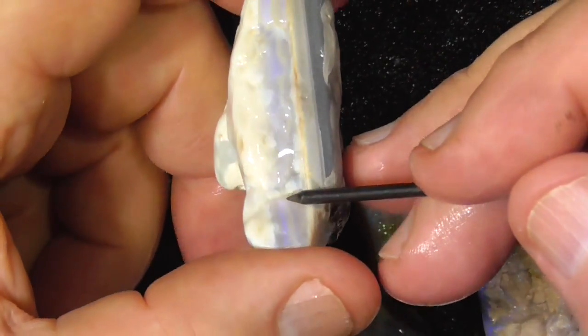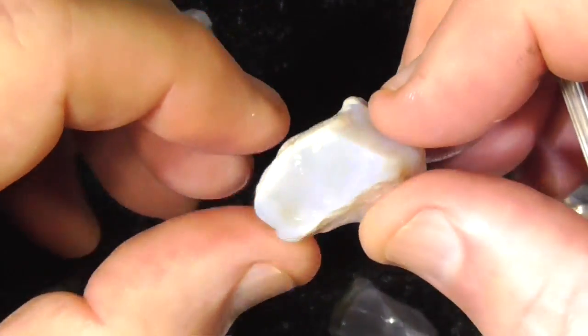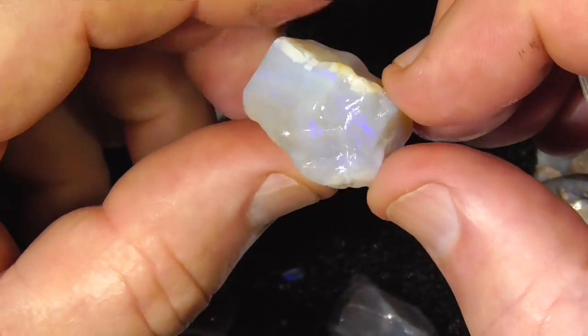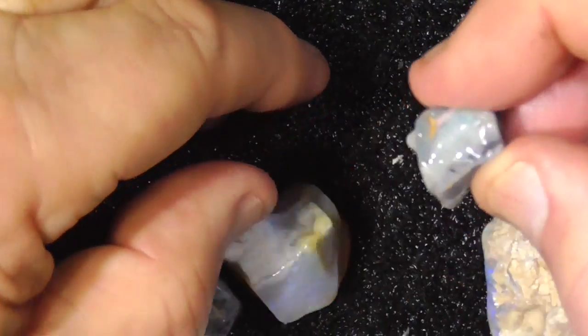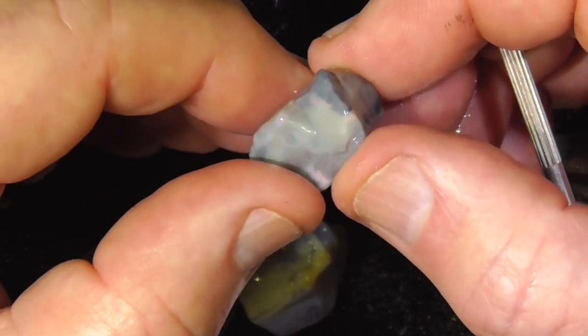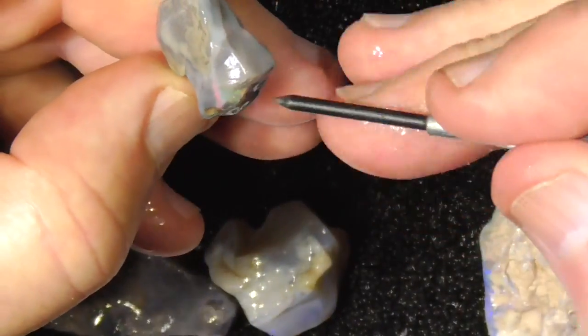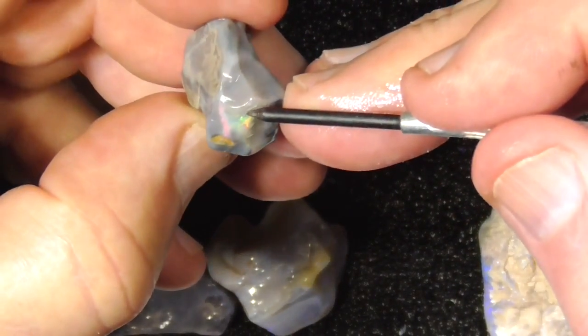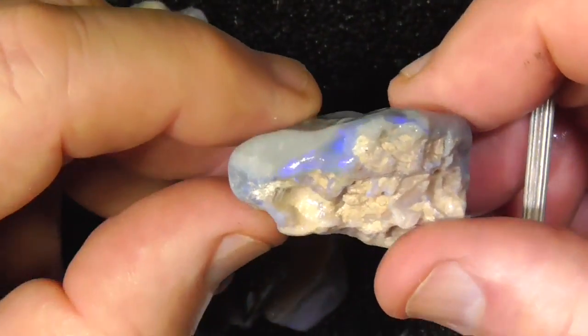Purple bar, crystal type material. Here's another big piece of purple crystal. Bit of red showing in there. Little bar, extra bright green there. Who knows what's going to happen with that.